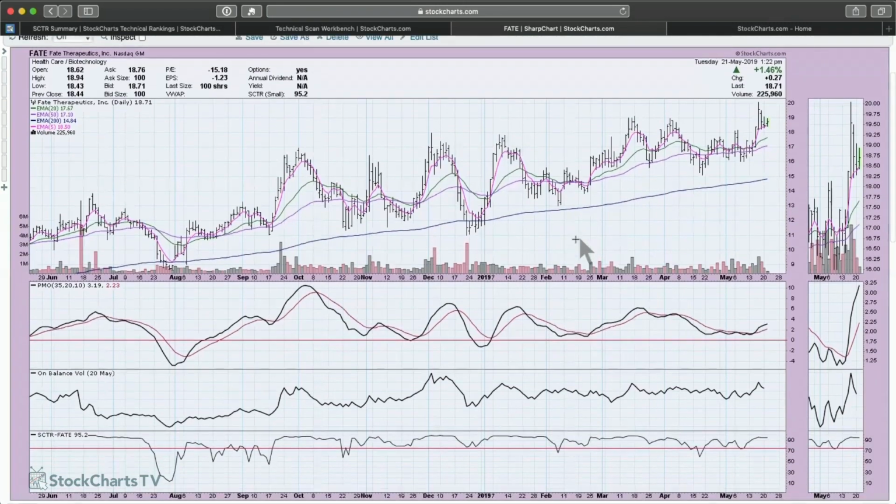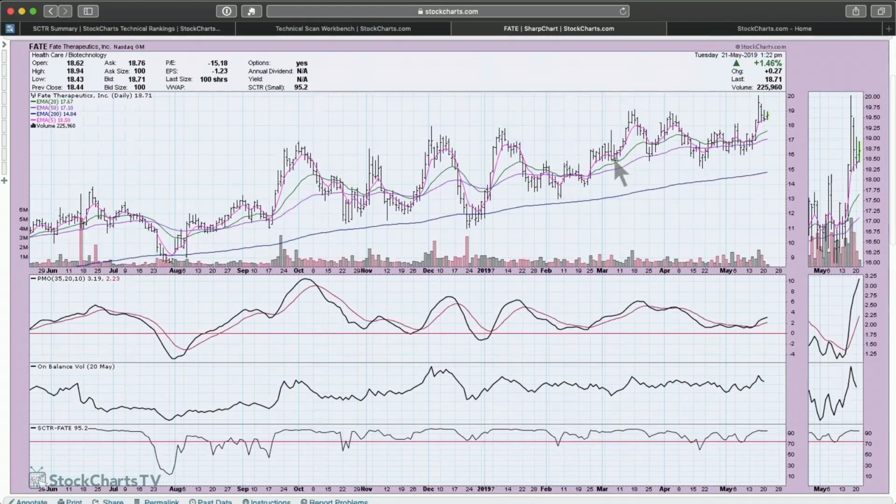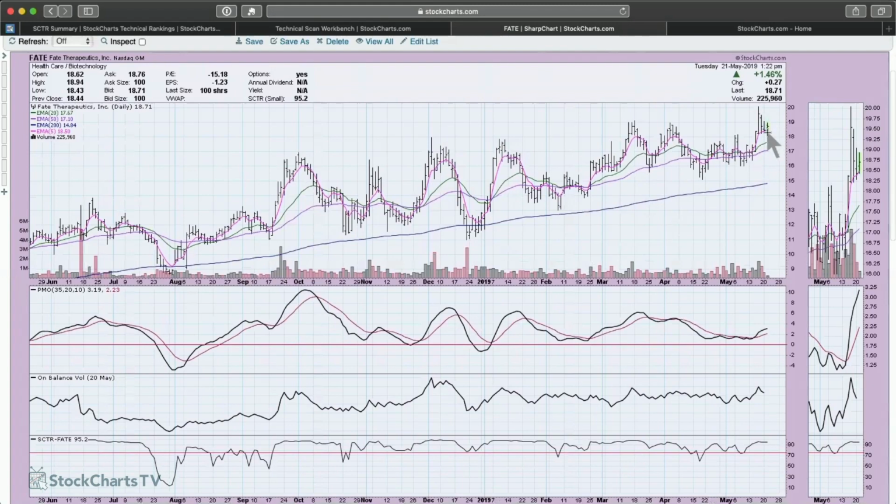I'm just curious. Okay, so here you have the overhead resistance at $19. We poked out above that, starting to pull back toward the short-term breakout point, which was right here. It broke out. There you go. And it's coming back to test that breakout point. We could see that rebound. And as I was saying, in the very short term, that's a symmetrical triangle. That is a continuation pattern.